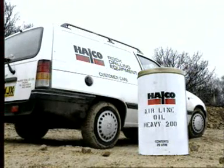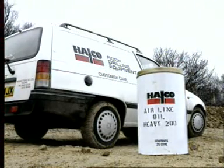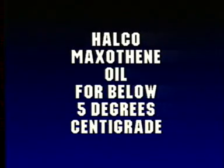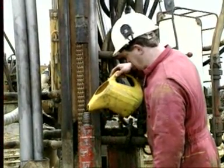Halco recommends a 200 centistoke oil for the Mac hammer range, and our own specially blended HS200 oil is also available for this purpose. Oil with an antifreeze additive may be needed for working below 5 degrees centigrade. Halco Maxothene oil is available for these conditions. Before you start drilling, pour 1/3 of a litre of oil into the hammer.